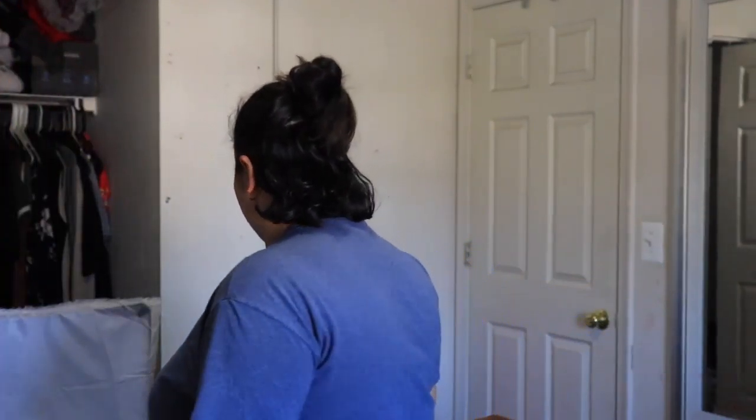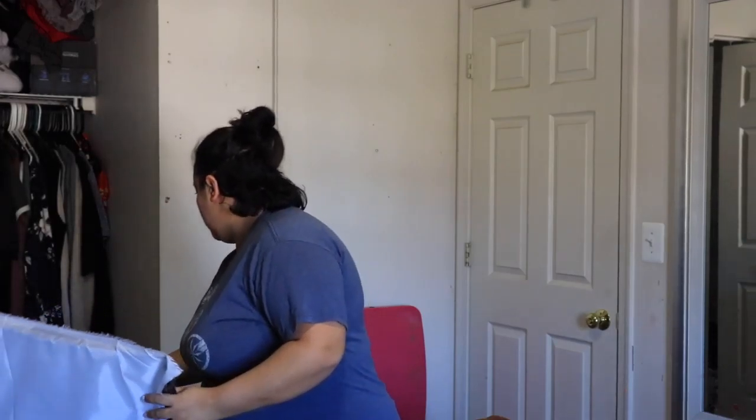Switched you over here so you could see better. My hair looks a mess, but I'm cleaning, so it's just better lighting. So I'm in a t-shirt. I feel way more comfortable now, and that's what I needed in my life.